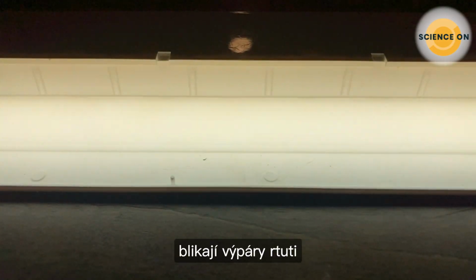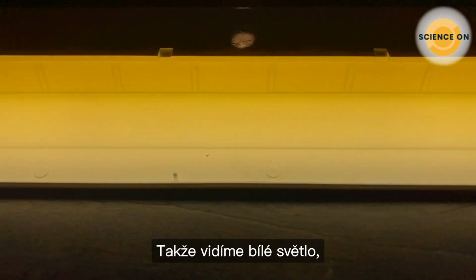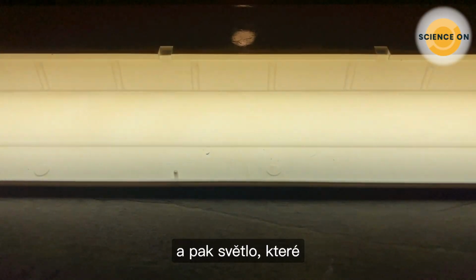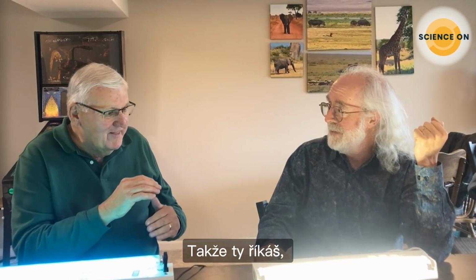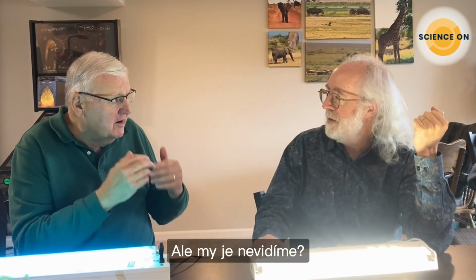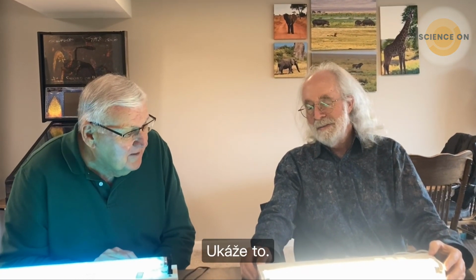Awesome. Oh, yeah. And then over here, we have a bulb where the mercury vapor inside is flickering on and off 60 times a second, but the phosphor keeps glowing. So we see light that is white, and then we see light that's a little bit reddish after that. And this is actually happening. This is really what the light bulbs are doing. This one's really flickering on and off, and this one is really shining white and then shining red. We can't see it. So you're telling me that those different colors are really appearing, but they're not apparent to our naked eye. We can't see them, but the camera can. Oh, the camera will reveal it. Okay. The camera reveals it.